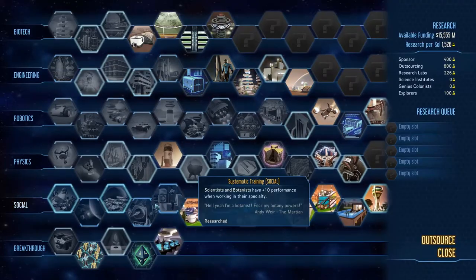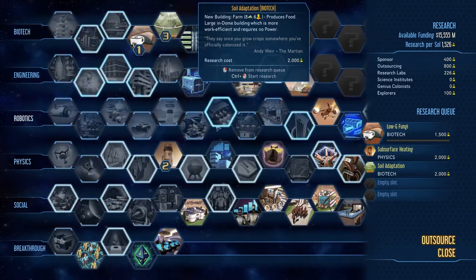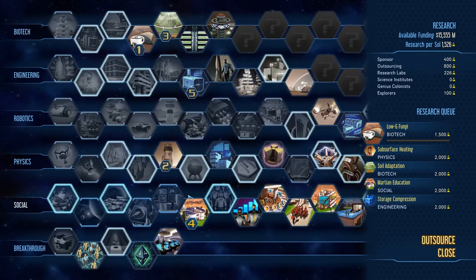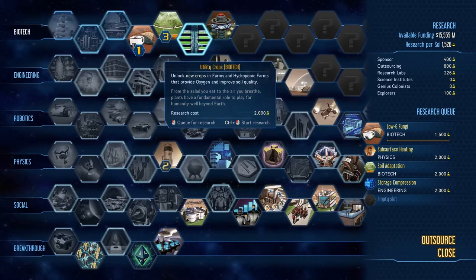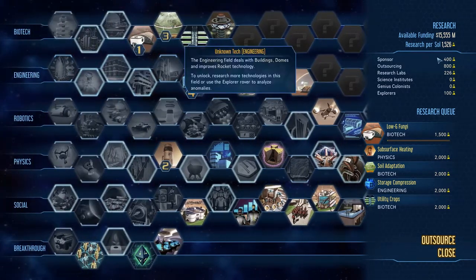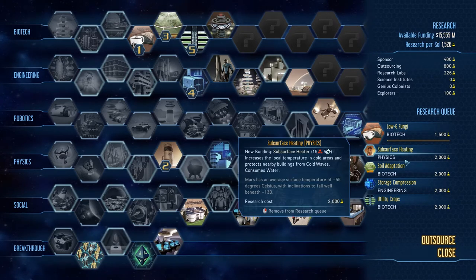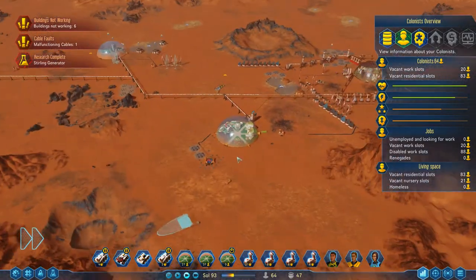Stirling generator done. Nice. We will take some of this low cost research now. Try and push ourselves up as far down the... Oh, what is this one? Oxygen and power storage capacity is expanded by 50? I'll take that. Nice. Try and get these cheap ones done to get our evaluation finished, but I just don't think we're going to get it done. We've got 1,500 research per sol, so this will just happen in a day. Day and a bit. Maybe. It's going to be super close.